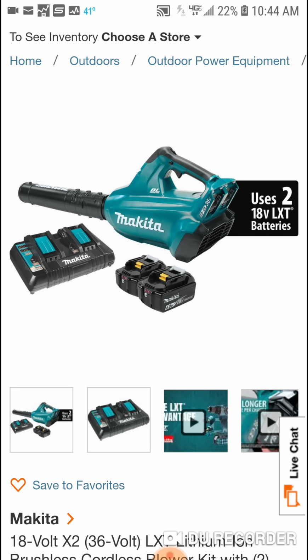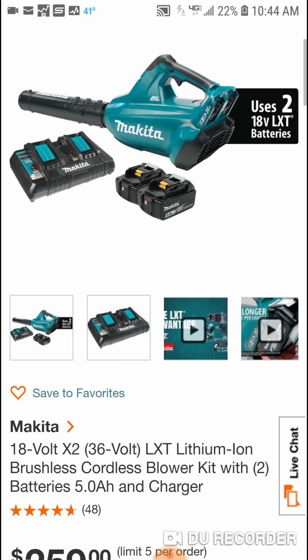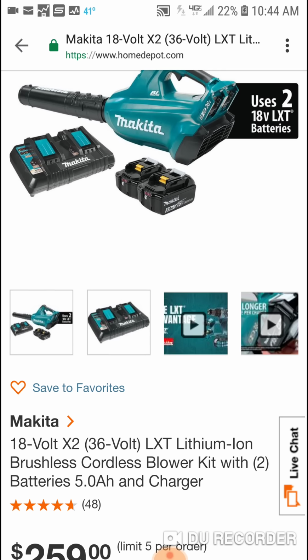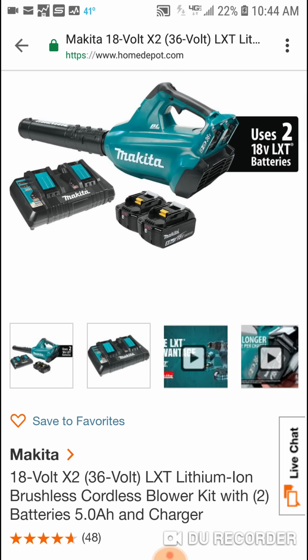And again, this isn't that good of a deal because I believe online at Acme Tools, you can get this for $329 with 4 5-amp hour batteries. So they obviously know there's an issue. That's why they're giving you 4 batteries with this blower. And they've been doing it for a while. I would like to see maybe 4 batteries for $259. If not, the Makita just kills it.